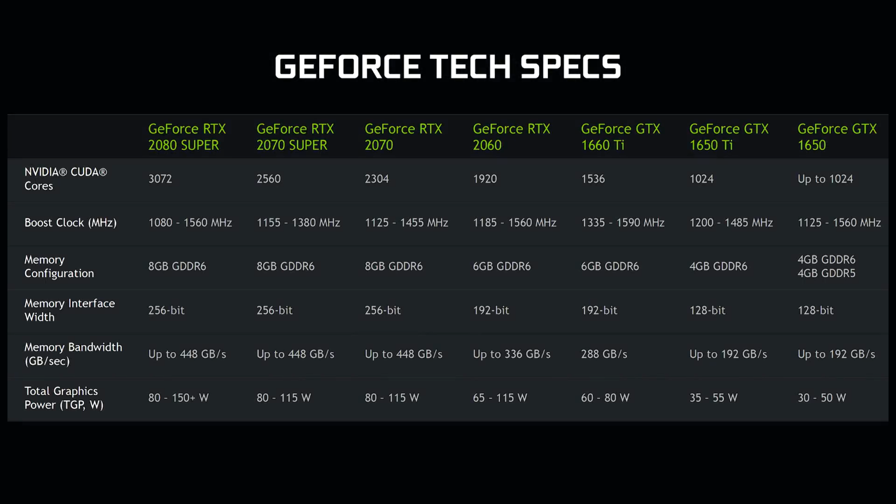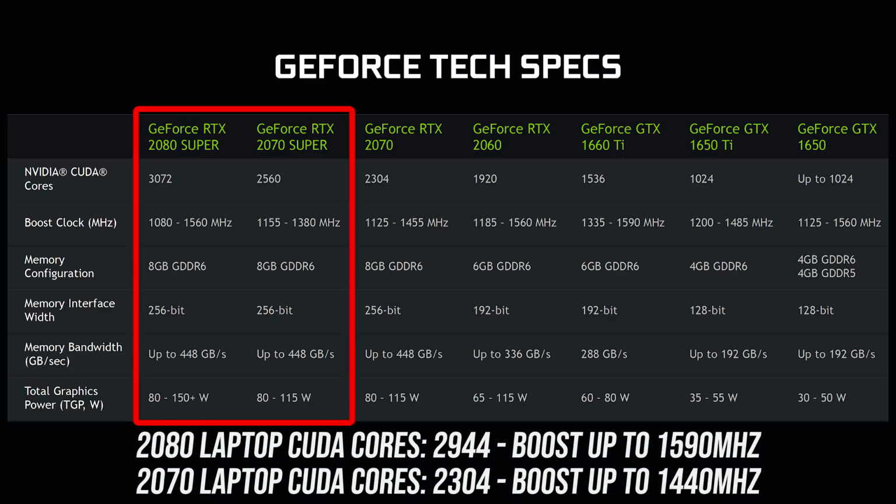So we've got some new laptop GPUs. Well, more like refreshed, I suppose. There are going to be super versions of the 2070 and 2080, which have higher CUDA core counts. The clock speeds of the super versions are actually down slightly. There's more to it than that though.